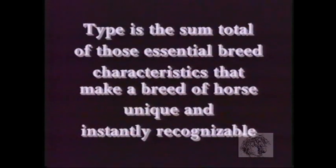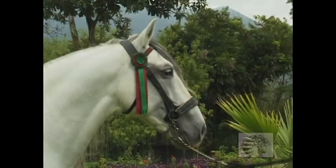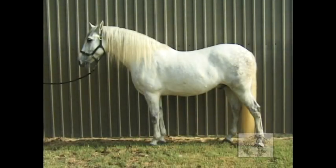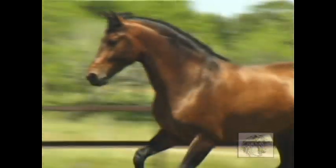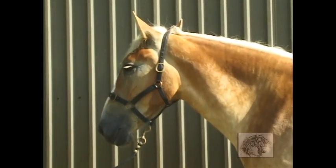Type is the sum total of those essential breed characteristics that make a breed of horse unique and instantly recognizable. Andalusian type clearly distinguishes the Andalusian horse from all other breeds. The head is the single most important visible trait of any pure breed. The conformation of the head usually follows through into the overall body type of the horse. Horses with concave head characteristics usually have a straighter and lighter body type. Horses with round or convex head characteristics will usually have a round or convex body type. Horses with angular, heavy head characteristics usually have angular and heavy body lines.